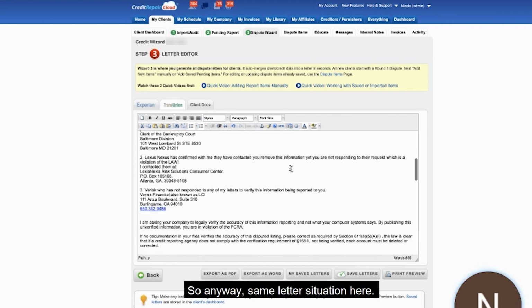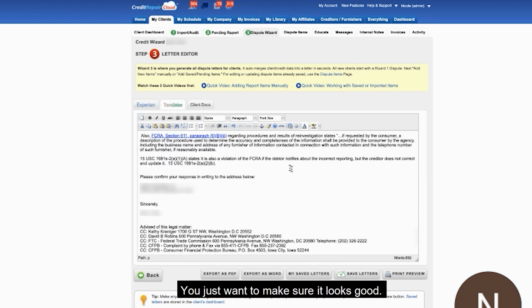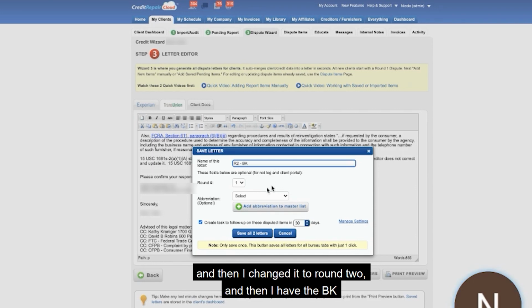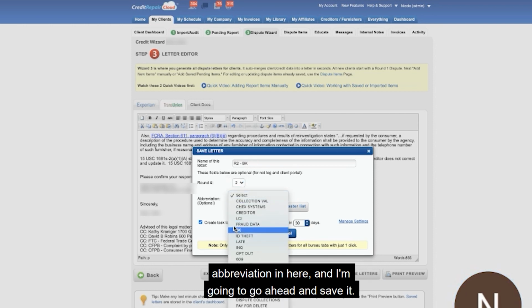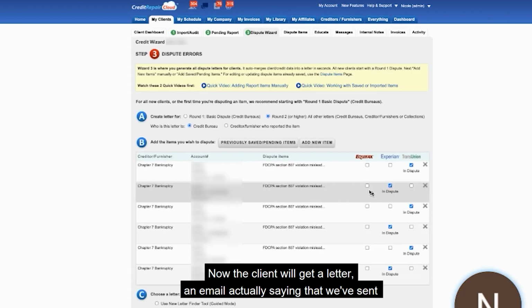So anyways, same letter situation here. It just kind of lists everything out. You just want to make sure it looks good. So I'm going to go ahead and hit save letters, and then I'm just going to put round 2, R2, and then just put BK. And then I change it to round 2, and then I have the BK abbreviation in here, and I'm going to go ahead and save it. Boom, save it. Now the client will get a letter, an email actually saying that we've sent some dispute letters out.